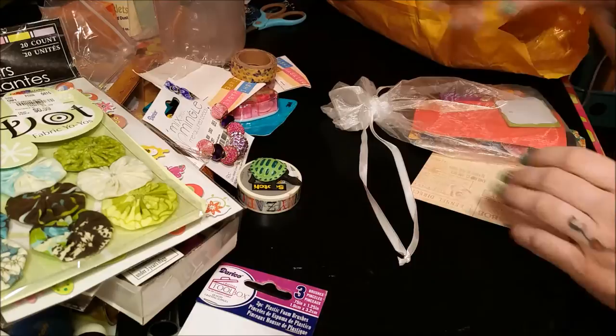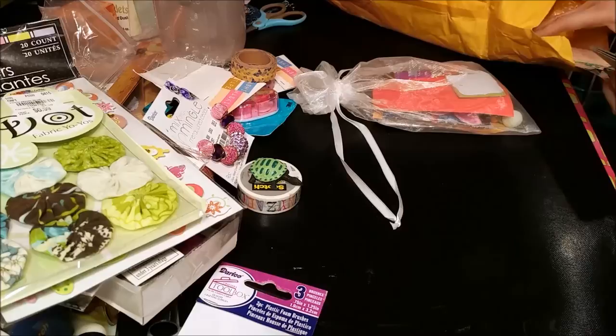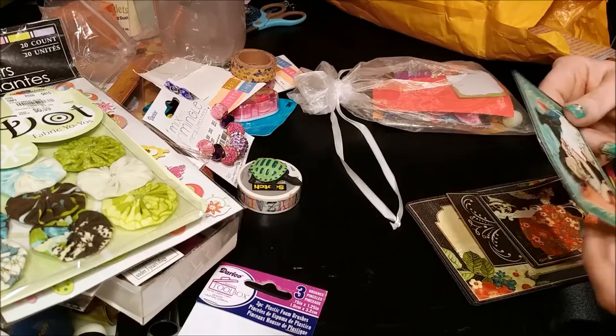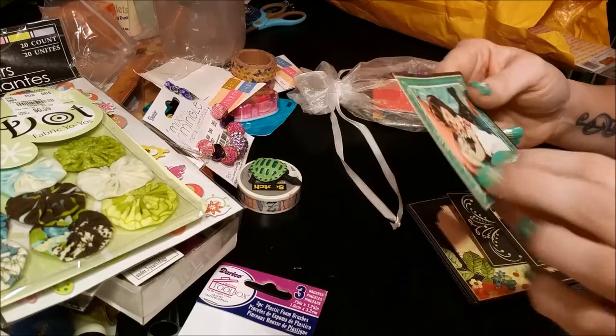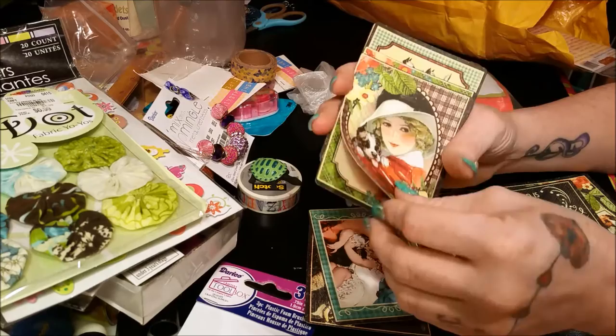Ooh, this is from Graphic 45. Yay. Oh, I'm so excited. I love Graphic 45. It's the chipboard cutouts or, well, the paper. I guess they're paper cutouts. I think this is from the Raining Cats and Dogs. Yeah. Isn't that cute? Oh, I love it. I'm so happy. I love these. These are one of those things I'll never use until I scan them, and then I'll use them for pocket letters and stuff. But isn't that cool?